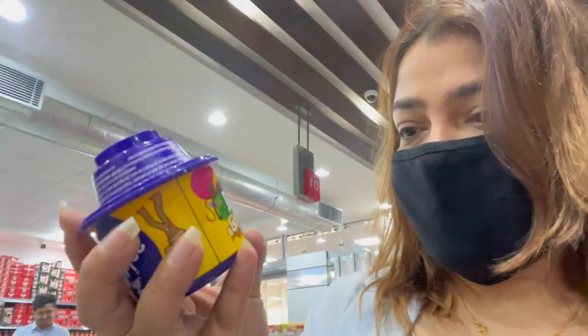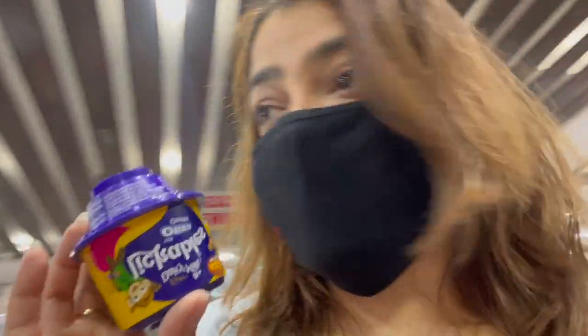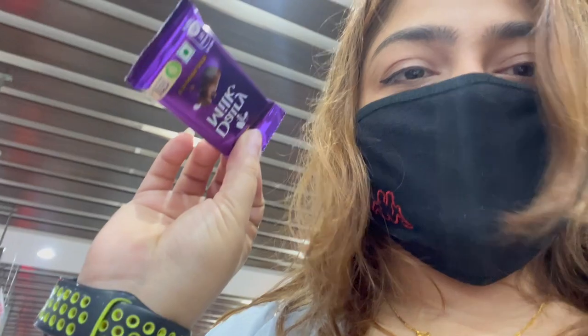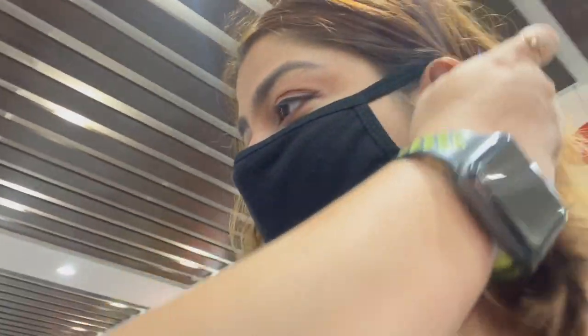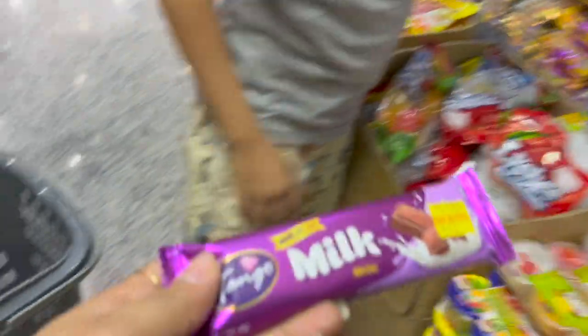We got this cake, Oreo something. I don't want to take them because of waste concern. Oh my god! Fruit and not bunch of almond. So we are taking this.